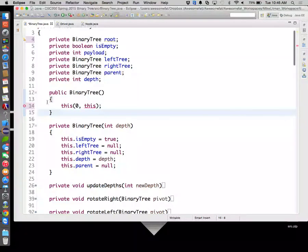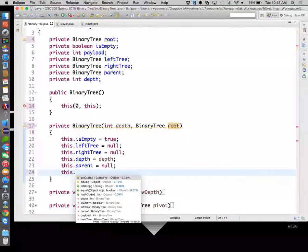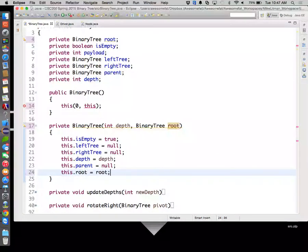So our basic binary tree is going to take in this, and we're going to have a binary tree root equal to that. And we'll say this dot root is equal to root. So every single time we build a binary tree, we're going to pass the top level root along with it. That way we can always remember the top of our tree. This is actually going to simplify our other code too.